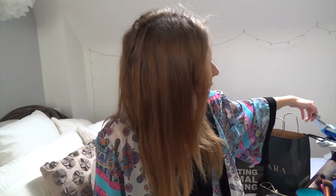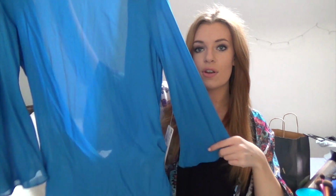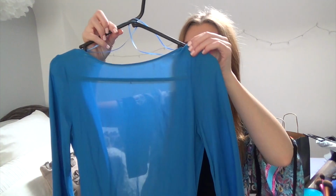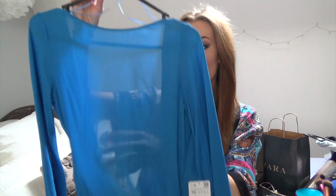In Zara, I actually got this top recently. It was a few weeks ago when they still had their sale on, but it's not as big now. This is the front of the top. It's just blue and quite billowy, and the sticker has got stuck to it. So this is the front of the shirt. As you can see, it's quite see-through, but I think if you wear a nude bra you won't be able to see through it.